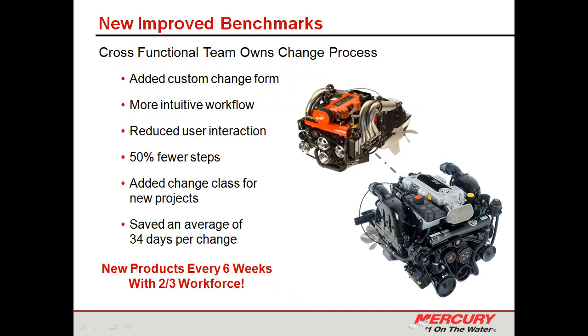Sure. One of the keys to our success was we had a cross-functional team that worked together to put the processes together. We asked them to make this as intuitive as possible, and then they brought that back to us, and we tried to configure it as much as possible to what they had asked. We tried to make the workflow more intuitive also by reducing the number of steps involved. We took the workflow and knocked it down by roughly 50%, and the change process itself has gone down roughly 66%, from roughly 56 days down to 22.